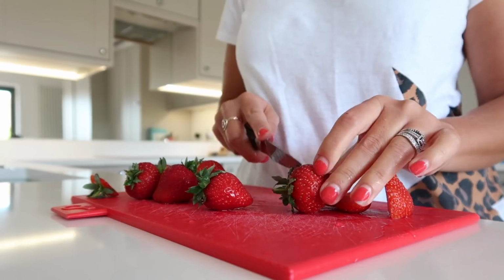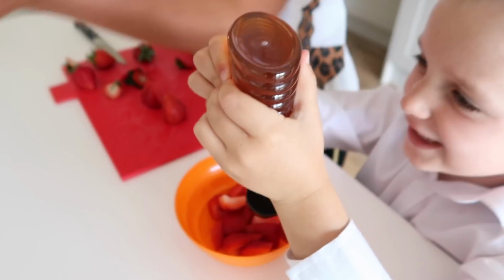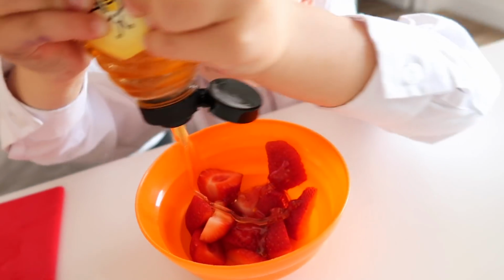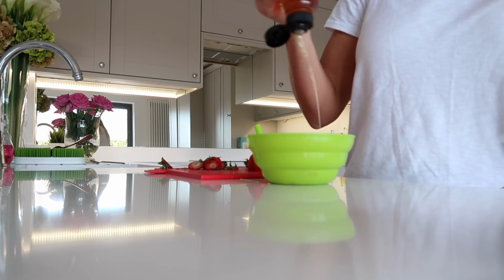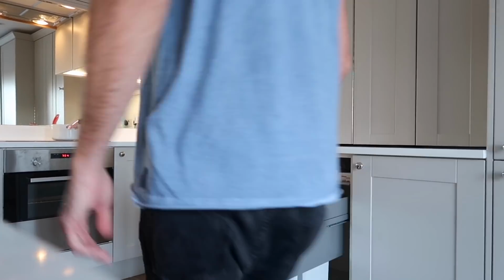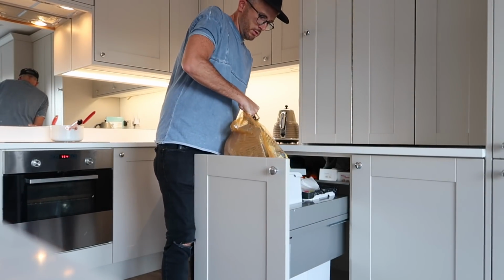And now for pudding, the two little ones are gonna have some strawberries and honey. They love this so much. Caleb always wants to do the honey on his own, but I pretty much always have to stop him because he goes way overboard. But yeah, so they're just gonna have some strawberries and honey, use a fork to eat it as well, and then while they're doing that, Matt is going to take the bins out.